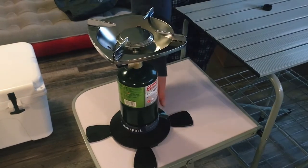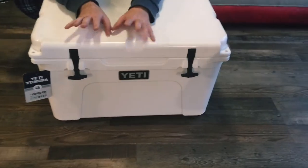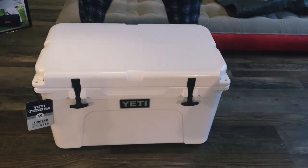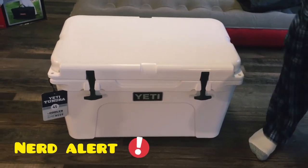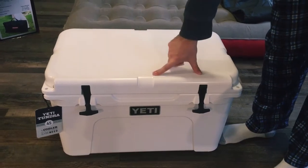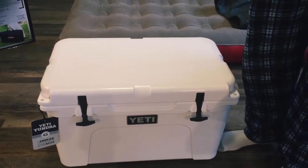So we can, like, why did I get the color white? Because it reflects more of the heat than a darker color. Because white contains all the colors in the spectrum. Oh, yeah, I know that. Even with houses too. It's better if it's white. Yeah.